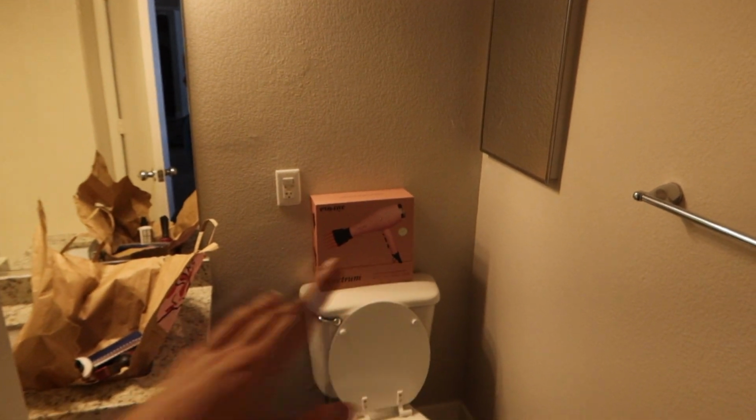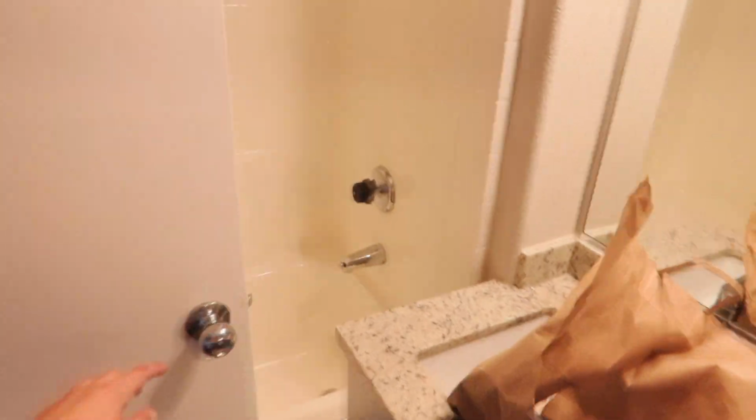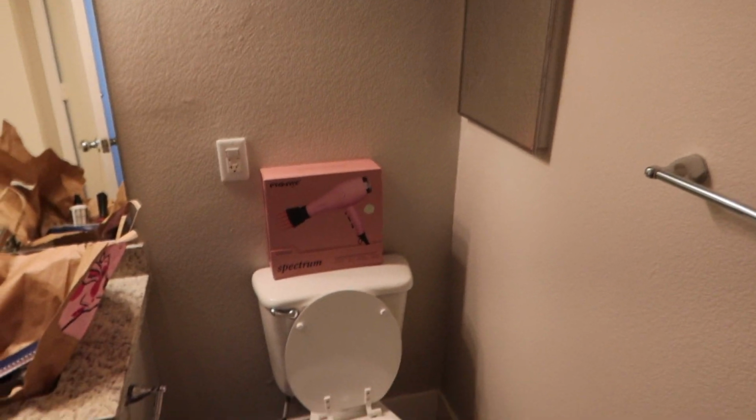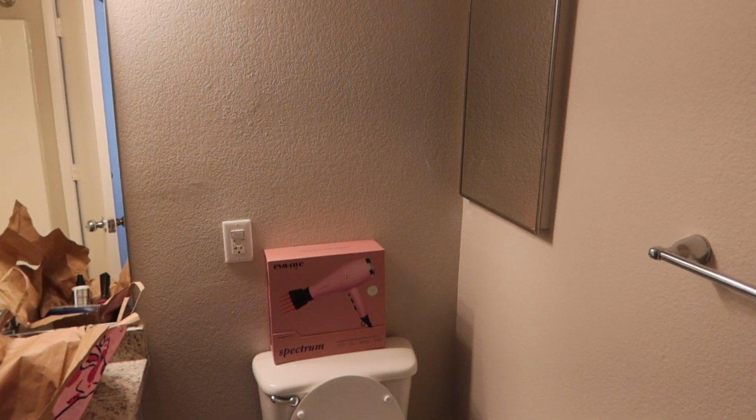Okay, and here's my bathroom. I had to buy a new hair dryer, so that's my hair dryer. Some bathroom stuff. A little toilet, a little sink, and we have a little shower here, a mirror here, hello. And then there's another mirror right here. I just bought an over the toilet storage thing because there's not a ton of storage in here for all my stuff. So I had to buy that. So I'm probably not gonna be able to really use this, but that is fine.